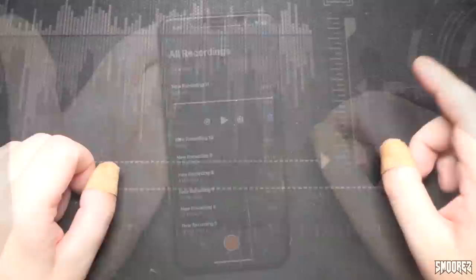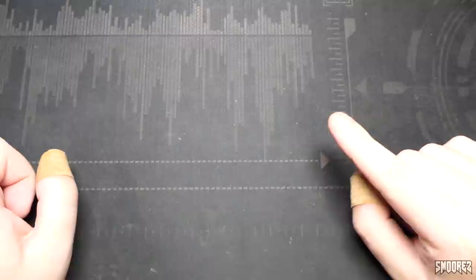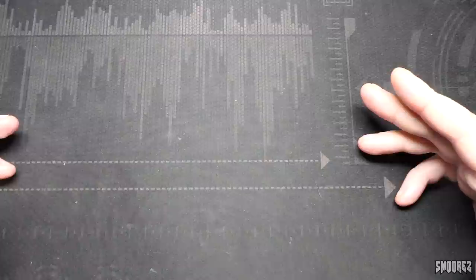Now, I did just look up the pricing for the dock for this phone, and it's only $10 from AGM's website. So I reckon what they should have done, instead of including the earphones as a bonus, maybe they should have included the dock as a bonus. It just would have made a lot more sense to me. But you do get these for free, and if you need the dock, it is only 10 bucks. So it's not that bad after all.